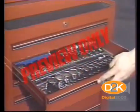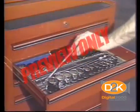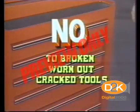Naturally, keep all your tools in clean condition and take a close look at your tools. You'll probably find a couple of worn out sockets or broken tools. Just say no to broken, worn out, or cracked tools.